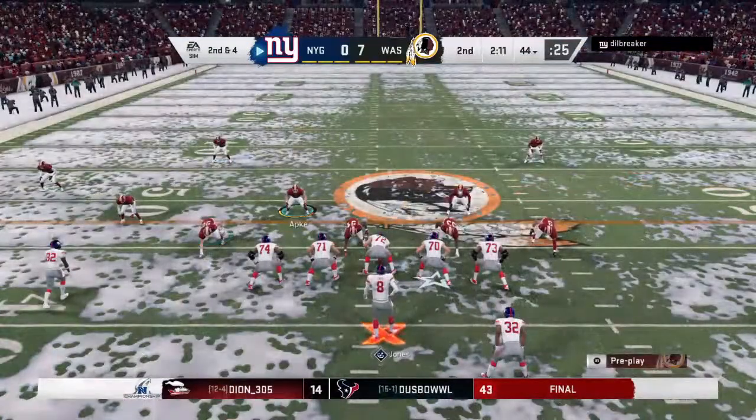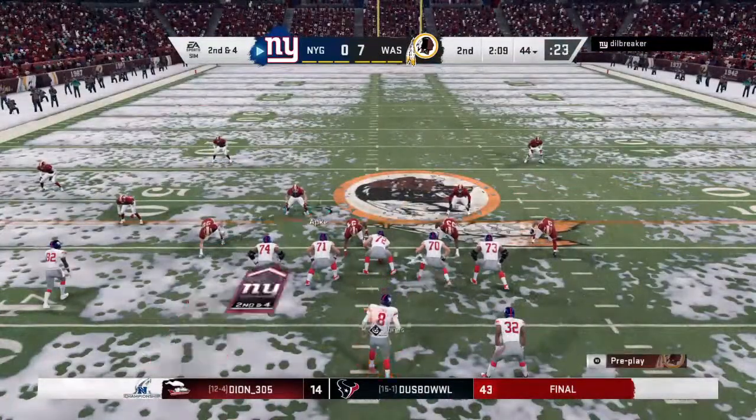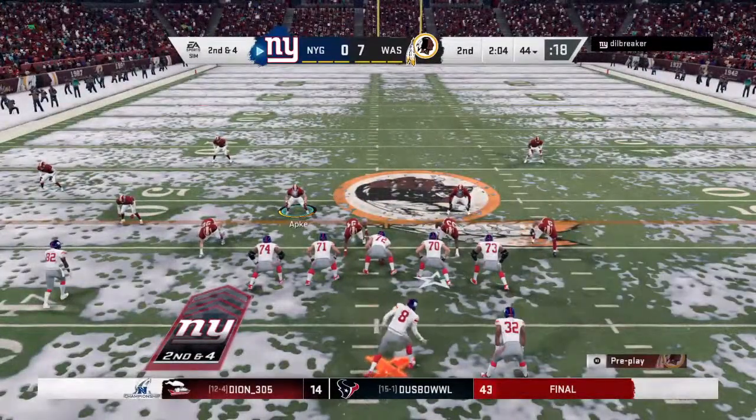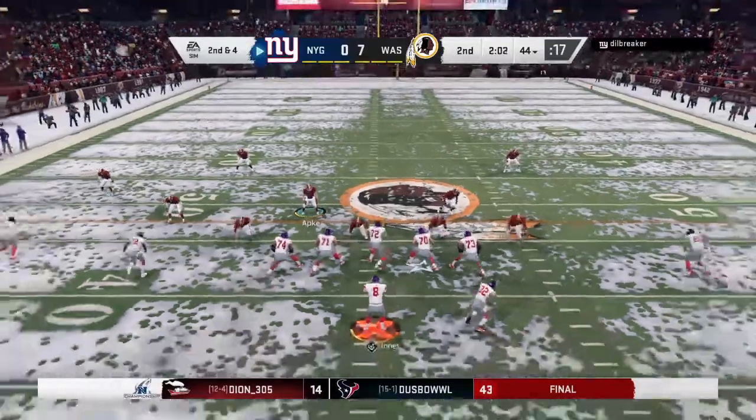They don't need to run another play here before the 2-minute warning. Let's see if they do it anyway. Check me out. 36. Go.